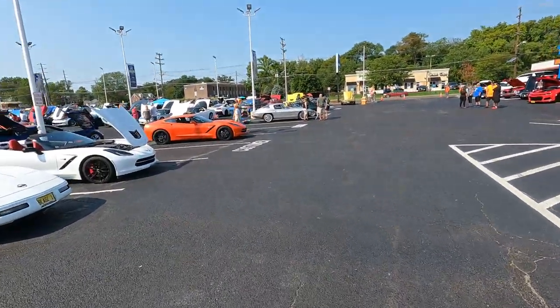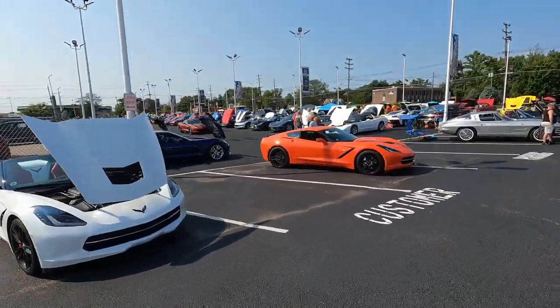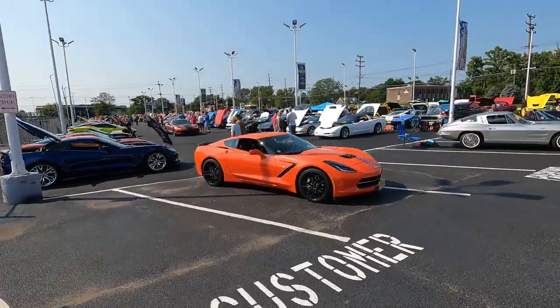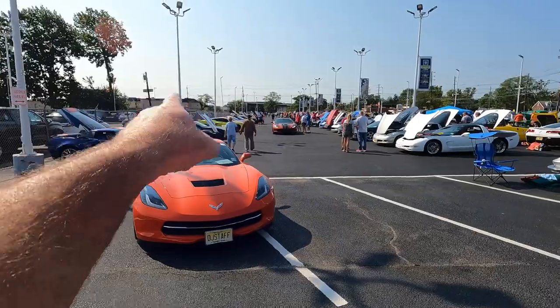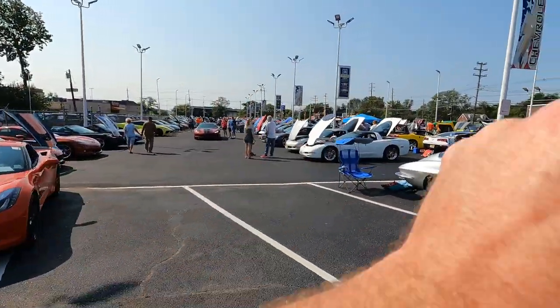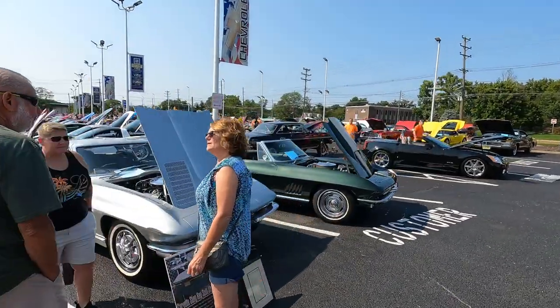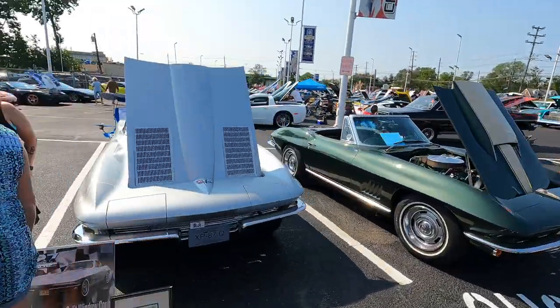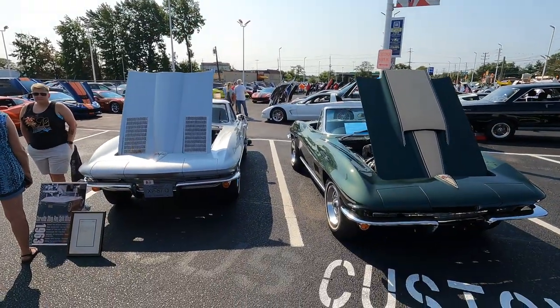Because a parking lot show, you know, you can only do so much because it's a parking lot. But Mall Chevy is really a gracious host for this event. 1, 2, 3, 4 rows of Corvettes, not Corvettes, but cars, I should say. And we've got a lot of Corvettes out here today. We try and put some of the older stuff up front.